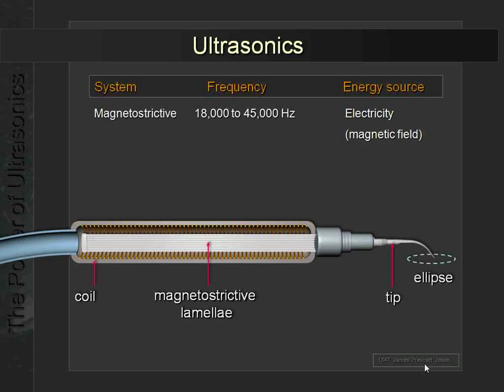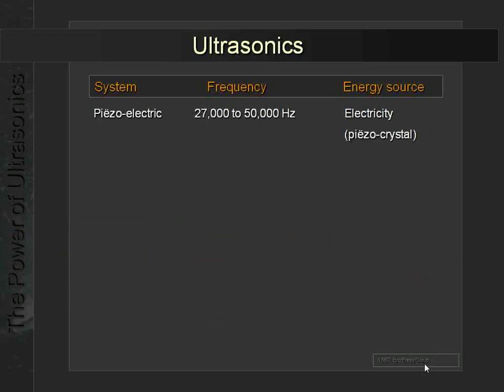Well, you probably know that if you have a strip of metal and you bend it quite often, then it will turn warm. So with a Cavitron, you need twice as much coolant as with a piezo unit to cool these lamellae and also the tip. So the amount of water coolant is twice as much as with the other system, which is piezoelectricity. This is based on the principle that if you have a crystal and you put an electric current on it, it will either become larger or become smaller. So when you change the electric current, it will become larger, smaller, which will cause a vibration.